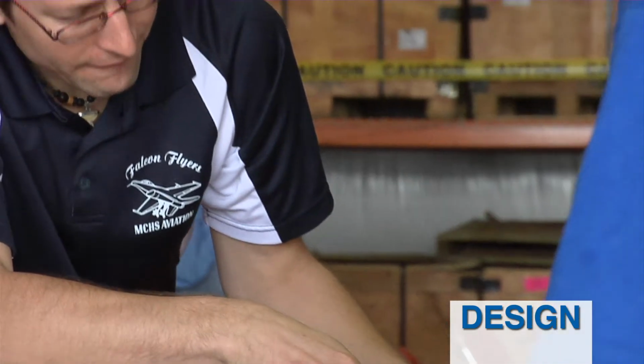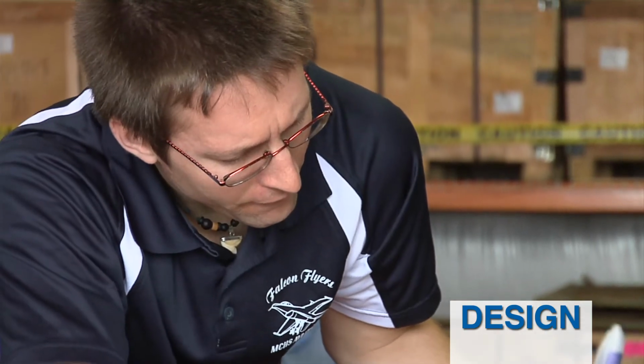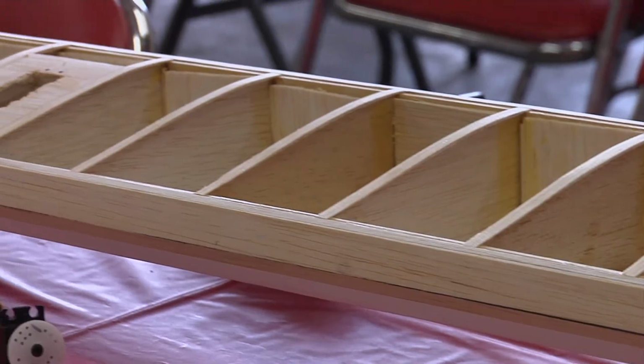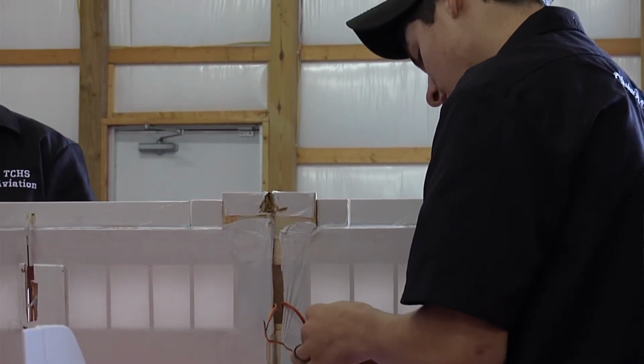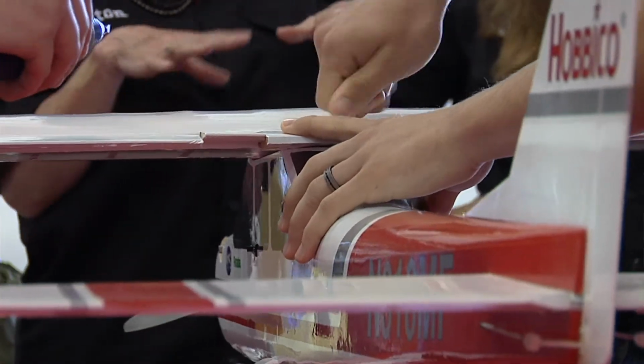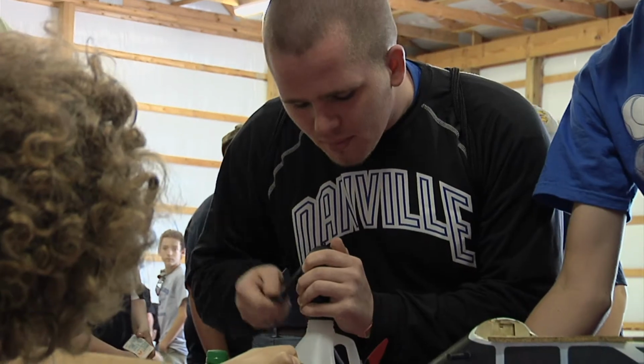The teams had to tackle the design problem, which is design a light wing and carry a heavy payload. So we conducted a lot more research than I thought we were going to. We cut all the ribs out by hand, and we didn't think they were going to look that good. We started putting the wing together, and it turned out perfect. Couldn't have been any better. It's real work. It's not something out of a book. It's not theory. It's real application. It's students learning math and science.